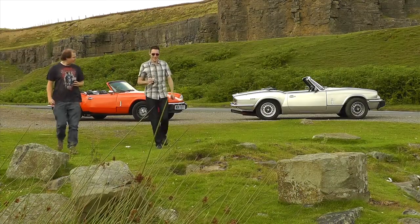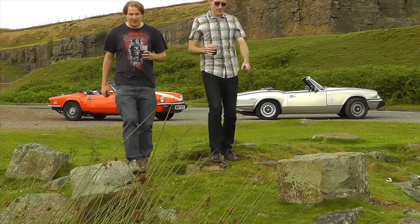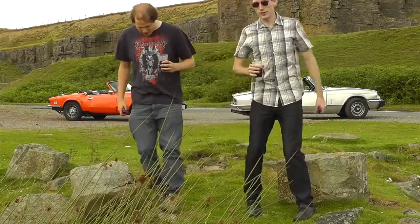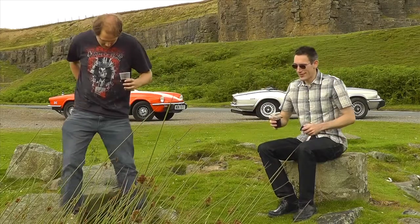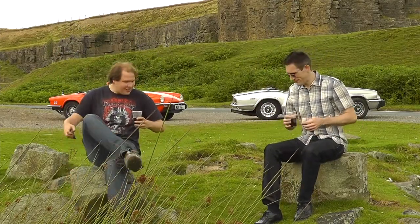You being behind me there? There was a lot of smoke. There is a lot of smoke. It's all right. There's an old Alpha just came past before, and it was churning out blue smoke behind it as well. And I feel better now.